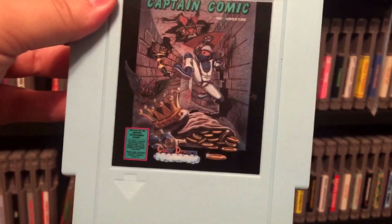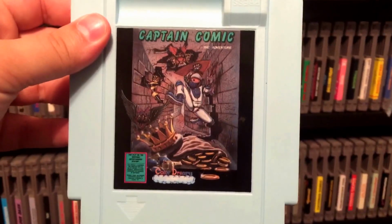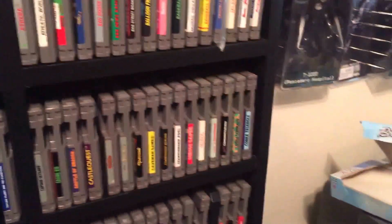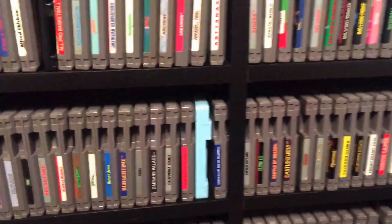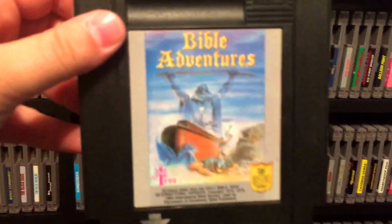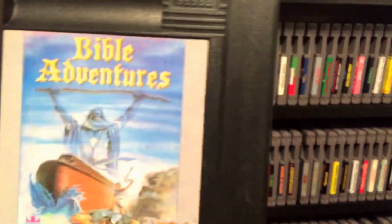Next we have a couple of different ones. This is a Color Dreams game, Captain Comic. And it's funny that on the tab, I don't know if you can see it, they put press here. So you put it in and press here. It's like, come on. Really? I mean, a bunch of dummies or something? Also, there's Wisdom Tree Games, which is the Bible games, which also says press here.